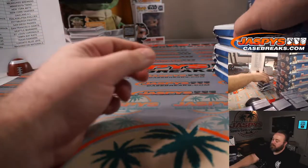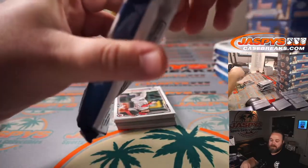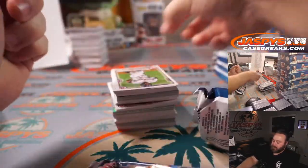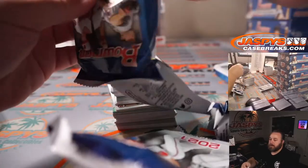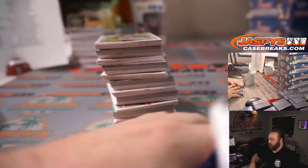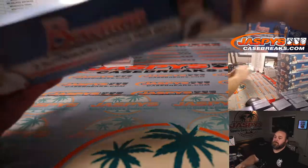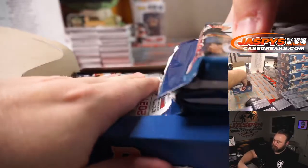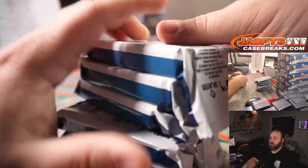So far this year, I pulled a red auto on release day. Anybody remember it was for the Indians? I forget his name. I haven't pulled a super yet. I finally pulled a Maximo Acosta auto, a Yoelqui Cespedes auto. I still haven't pulled an Austin Martin redemption. But I pulled two reds, one auto, one non-auto so far.